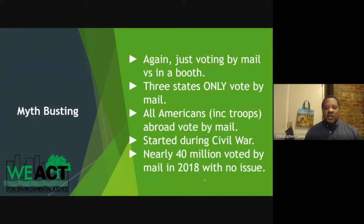The other thing to know is that this started during the Civil War. So like when we were literally at war with one another as a country is when this started. And then the fourth is that in the last major election that we had as a country in 2018, nearly 40 million Americans voted by mail.